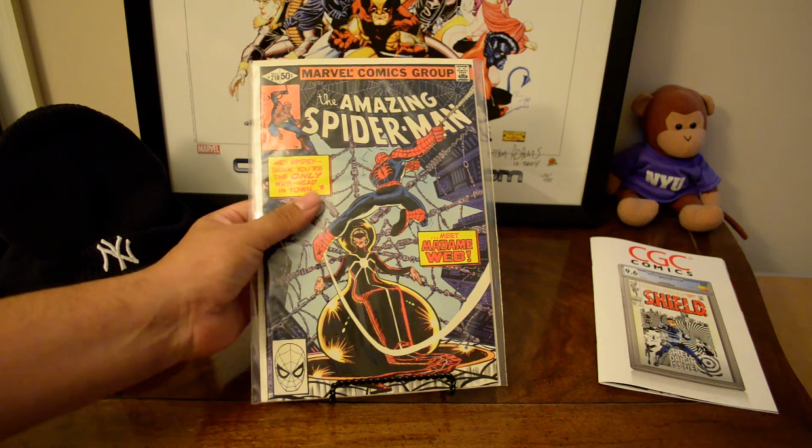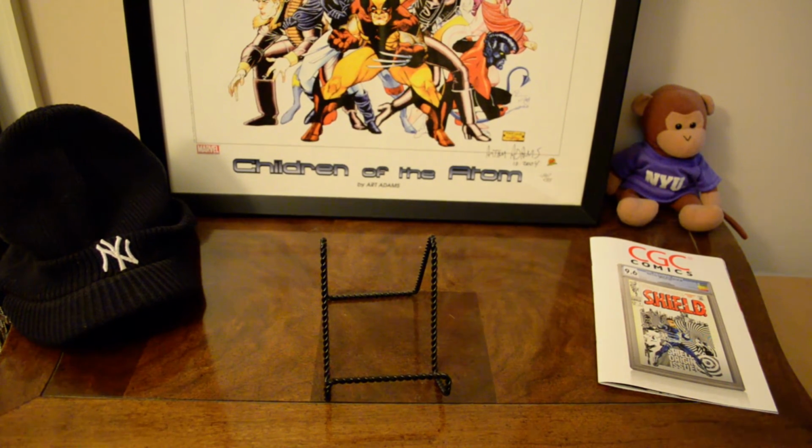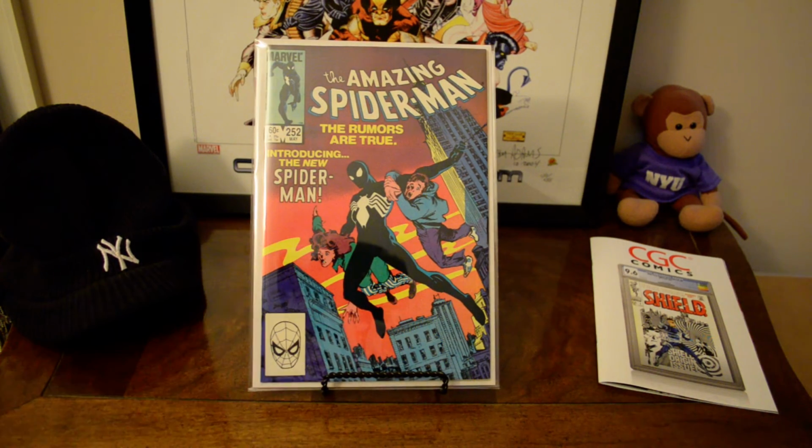But yeah, that's what I have right there as far as my next CGC haul. Stay tuned for my next 25, which will be more of a modern 2010 to present type of submission, which will include some modern variants and ratio variants, stuff like that.